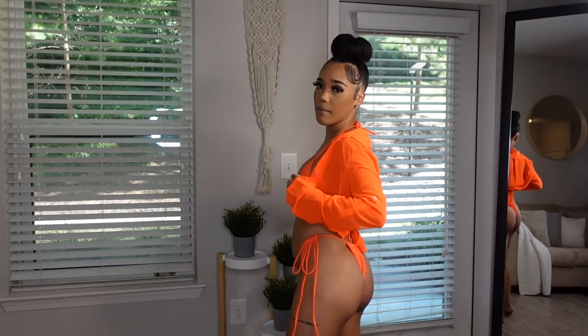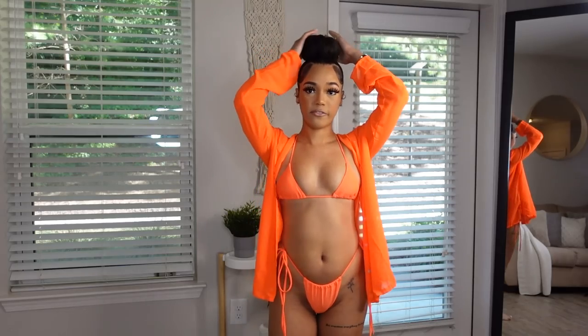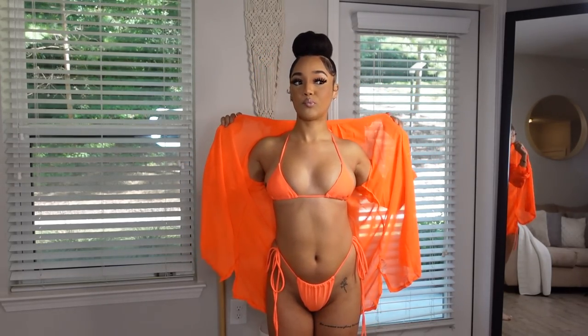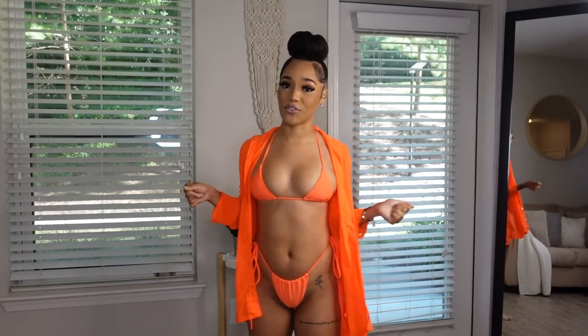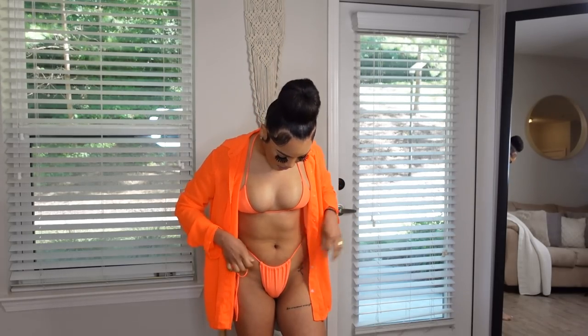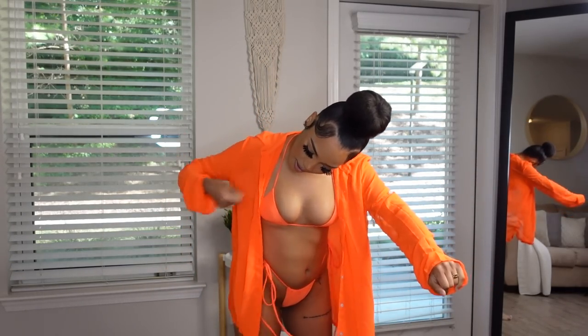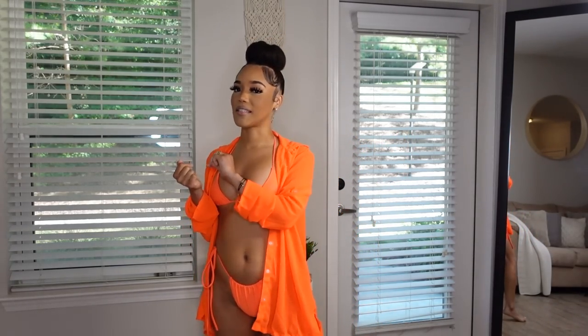And the bottom of it is a thong like bottom. I'm not gonna turn all the way around because I don't wanna get flagged. But it is a thong like bottom, so if that's what you like, just like me, girl, then go get you this, all right? Because this is giving body. But yeah, I'm about to go put on the third set and I'll be right back.